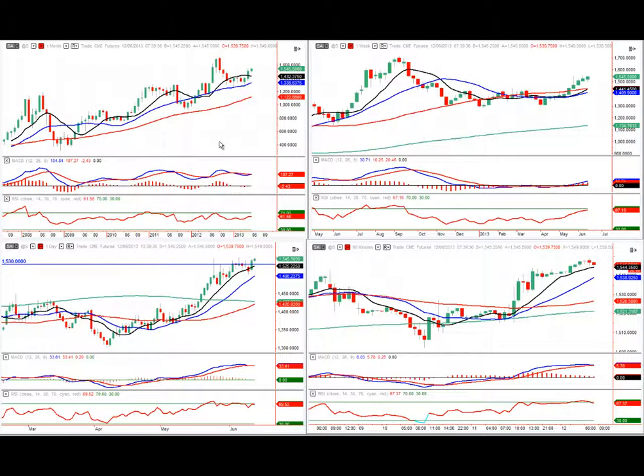Let's talk through the analysis and show you what I'm looking at. First of all, here on the monthly chart, we can see that we're in a nice steady trend. We've just pulled back into the buy zone between the 10 and the 20 period moving average. We've just broken out of that area with some nice convergence on the indicators as well.